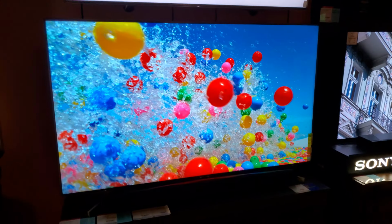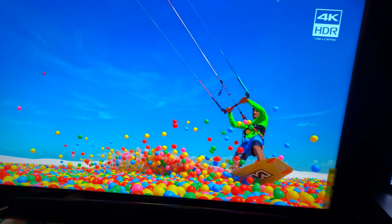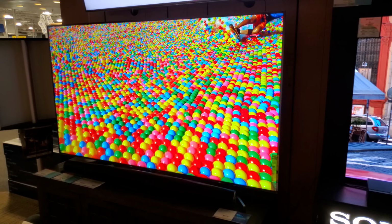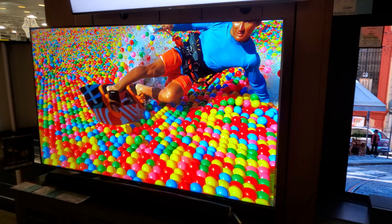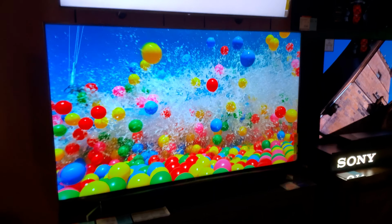And last but not least is the Sony 950G. Now the reason I feel it is where it is in the lineup for me is I have a Sony 900E. So for me to upgrade to a 950G, it would be much better than what I have, but really more of the same for me, which is why I put it here in the lineup.